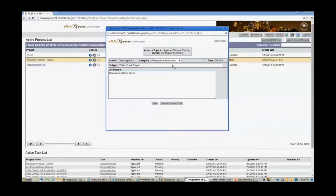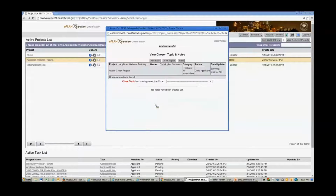So I can save this as a topic and note, and then the reviewers would see this, or I can send it as a team email. I'll cover that here in a second, but for right now, let me just hit save. So now it's been successfully added, so I can close this window.